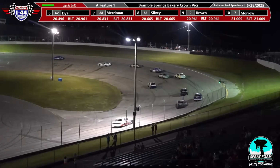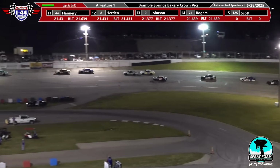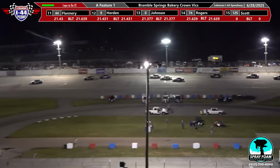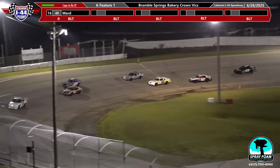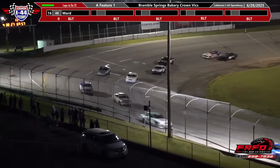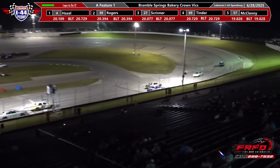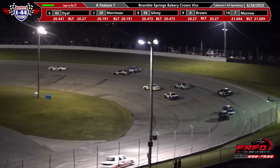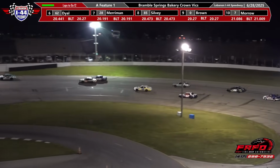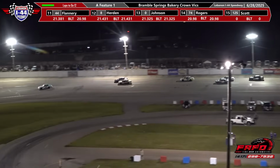Hazel out front in the 4. Ben Scott in the 12S in second. The 30 of Jed Rogers in third. Here comes the 27 of Dakota Scribner. Scribner looking on the outside there. Oh, Jed Rogers shoots up the track. Not a lot of room up there on that high side. And they go into turns 1 and 2.